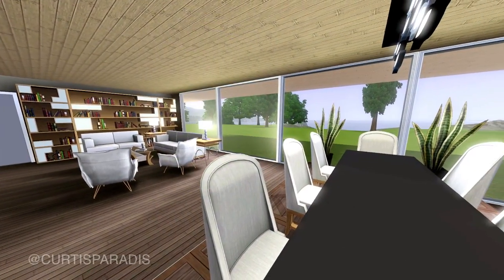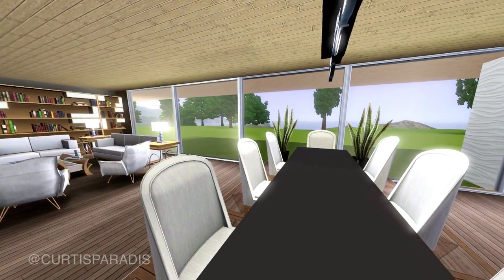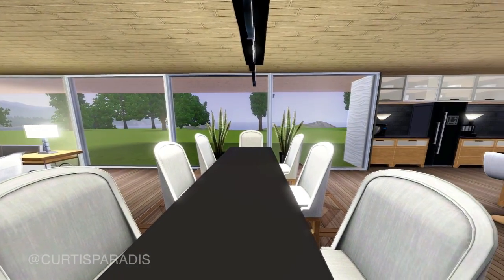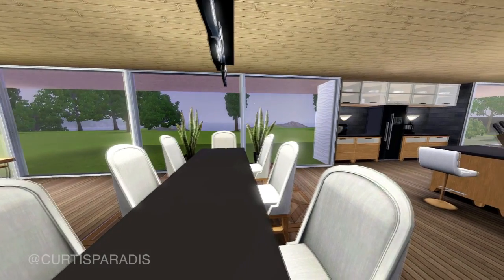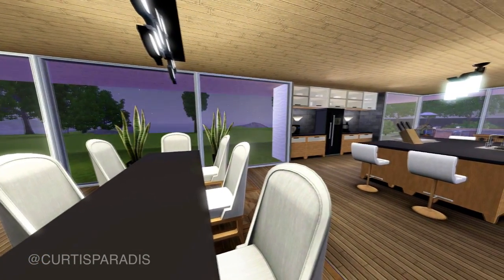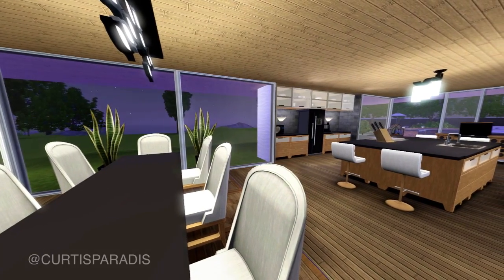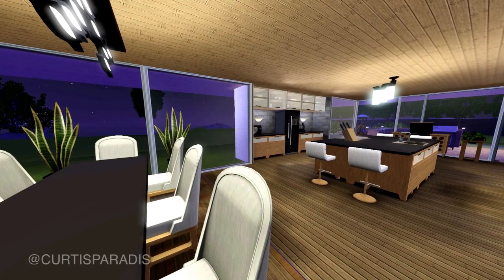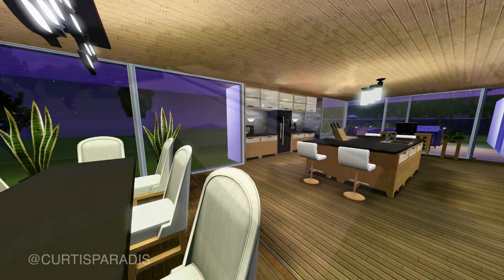Now, here's one of my favorite pictures ever. The beautiful day to night transition here in the main area. Just love how this looks. The house looks great in the morning and the day, and it also looks great at night if you want to host a party or whatnot. Those beautiful windows just letting in all of that night sky. It's absolutely beautiful. And of course, we can transition outside now.